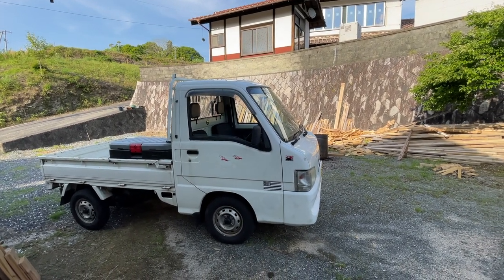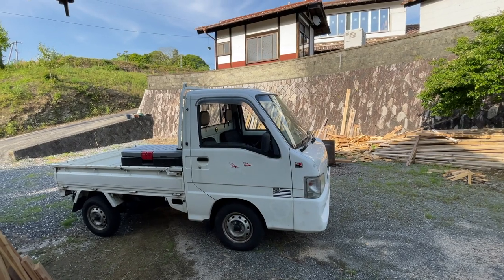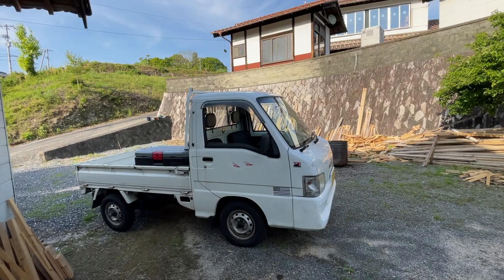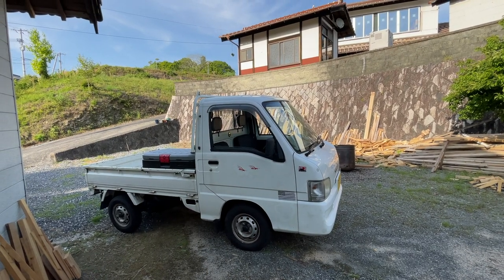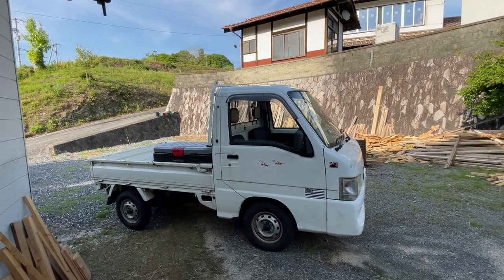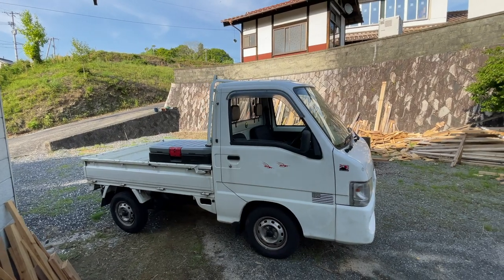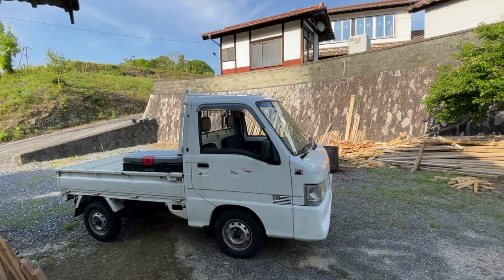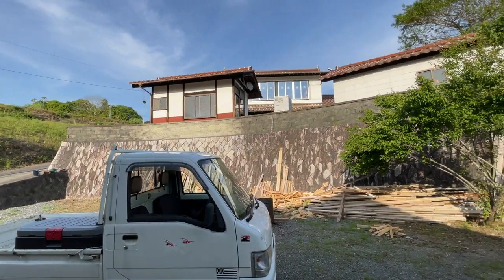So I could keep going on and on about how useful these little trucks are. We paid $1,200 for this truck. It's a 1993 Subaru Sambar 4x4 supercharger, 5-speed, air conditioner. Oh, it's just absolutely awesome. I just love this truck.